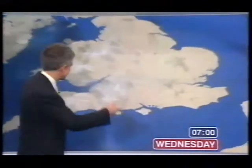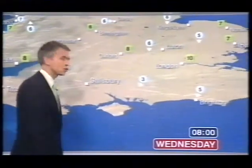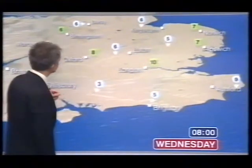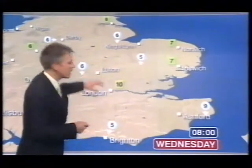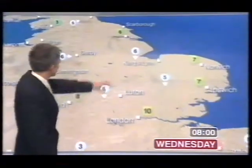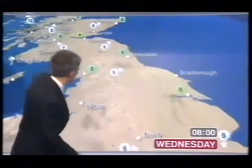As we start off Wednesday, which isn't a bad looking start, particularly across, say, the southern and eastern counties of England, from, say, Southampton right the way east and north towards London, about 10 as we start the day with fairly bright skies, and the same sort of thing further north. We won't have that problem like we saw this morning with that fog lingering across the east coast of England. If anything, a little bit better, 6 perhaps for Hull.